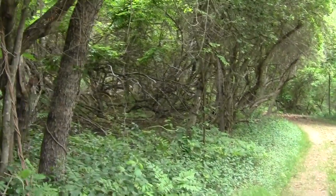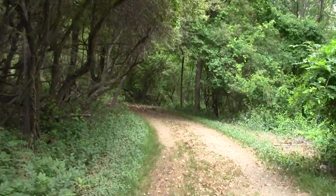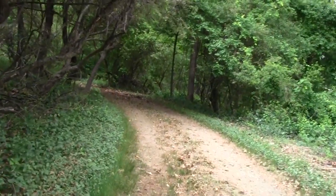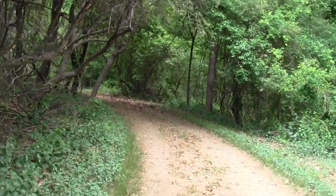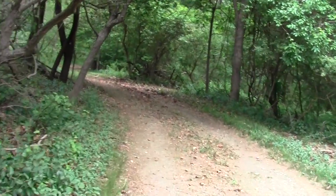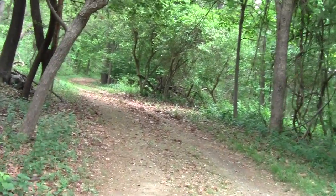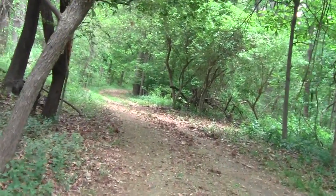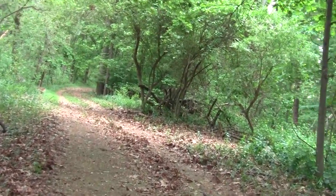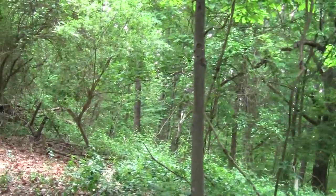Now, if I'm not mistaken, this way, and with luck we should be running into the riverside gazebo. Oh, here we go. Is this a trail junction? I think it is. Nope. But it's trending in the desired direction.